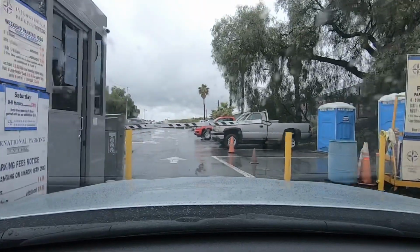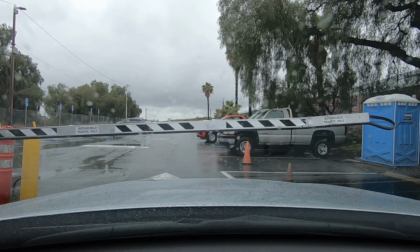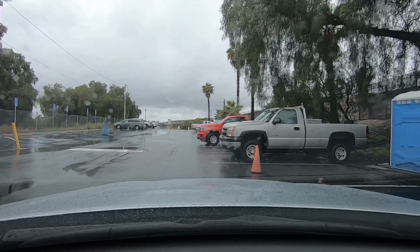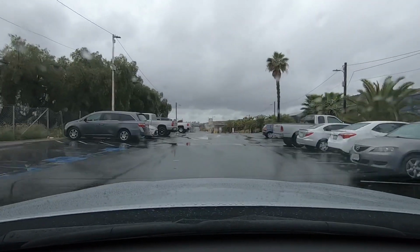I'm going to load up my camera, and I'm gonna walk around just to show you guys what's going on out there, if there is any activity at the border crossing, and what people are doing and what they're not doing.